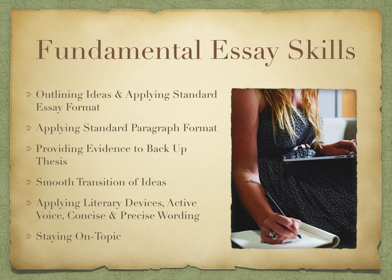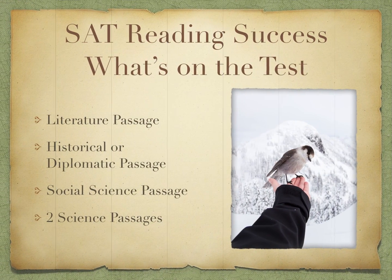Your fundamental essay skills that you need. You must be able to outline and apply the standard essay format. That means the standard paragraph format as well. You must be able to provide evidence that backs up your thesis and your main ideas. You must have a smooth transition of ideas. Use literary devices, active voice, concise and precise wording, and stay on topic.